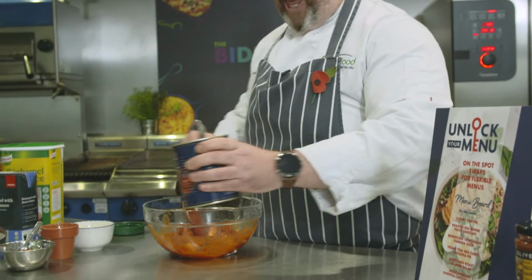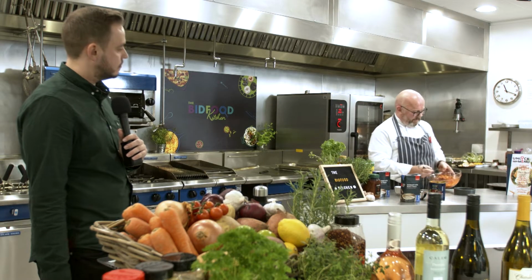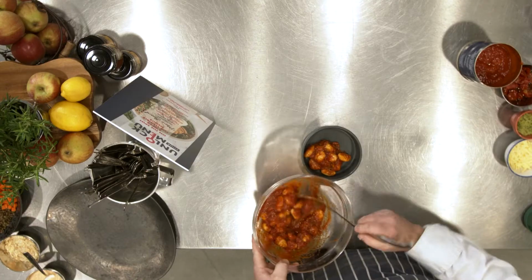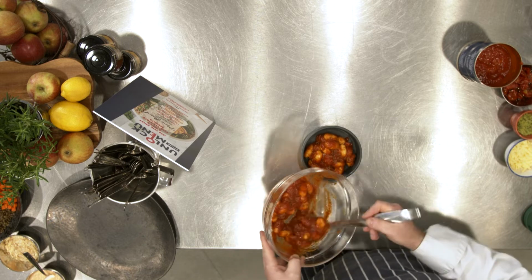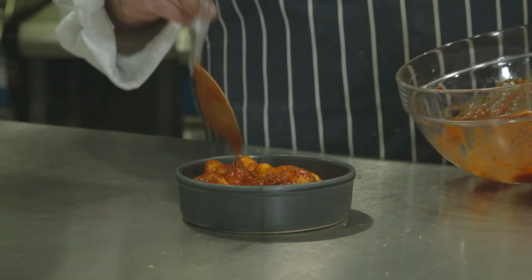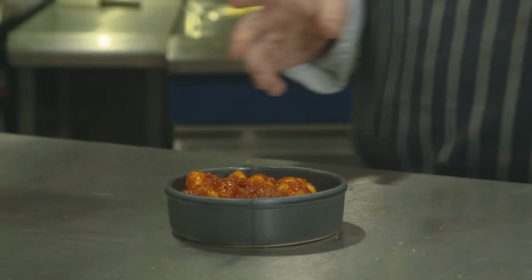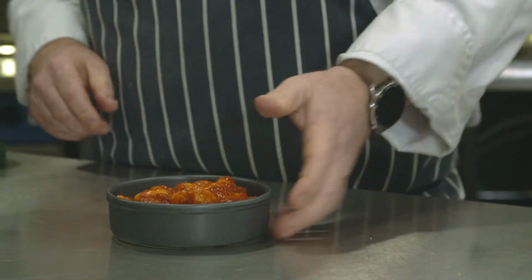So you just pop that in there, give it a quick stir. We've got a little bowl here as well. Just going to pop it in the bowl. You could premiumise it quite easily, couldn't you? You could add different proteins and things like that. Yeah, absolutely. I mean, this is a vegetarian dish we've got going on here.